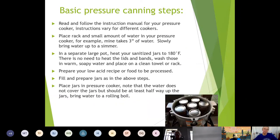All right, basic pressure canning steps. And again, this will be on the website. When you get your pressure cooker, read the manual front to back. You need to read and know your pressure cooker. They're all a little bit different. So even if you've had one before and you get a new one, you need to look and see what your new one will want.